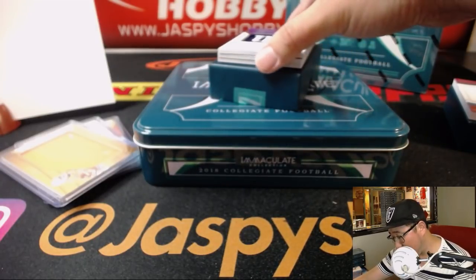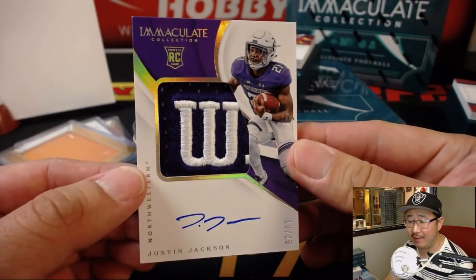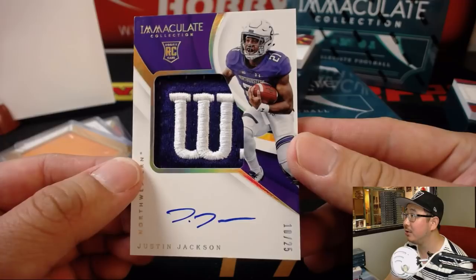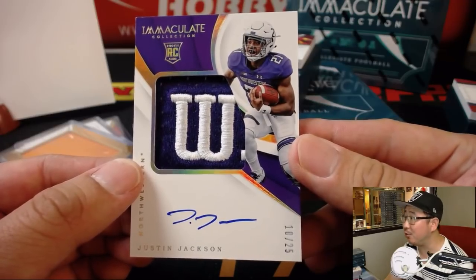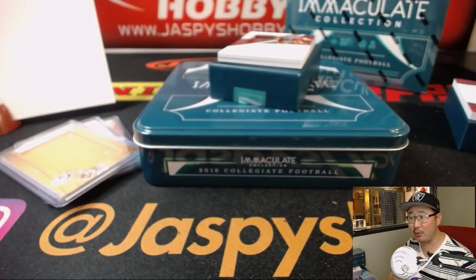And look at this, out of 25, Justin Jackson, 10/25. That goes to Scott Cooper, last spot in Mojo. He's got a nice W right there. For Northwestern, maybe? Justin Jackson. And his autograph, of course.